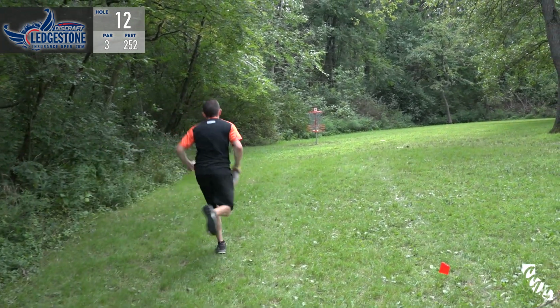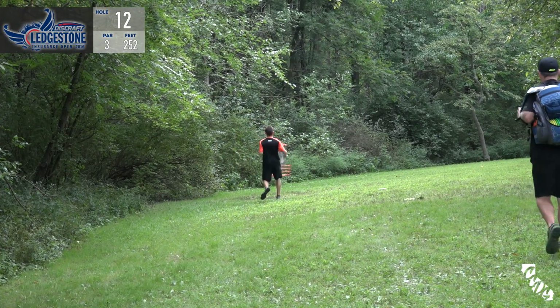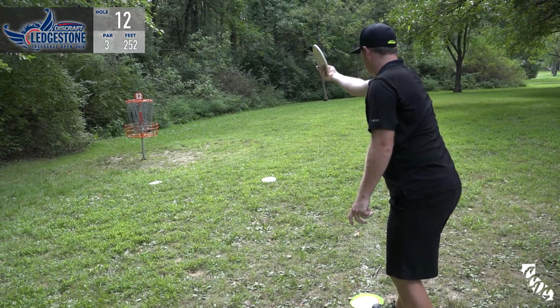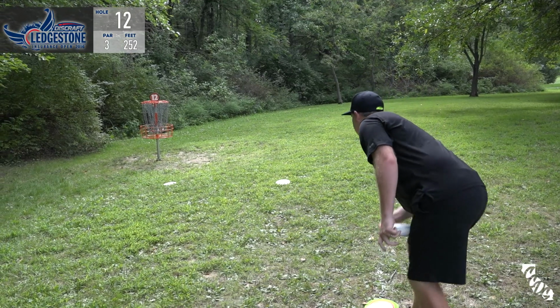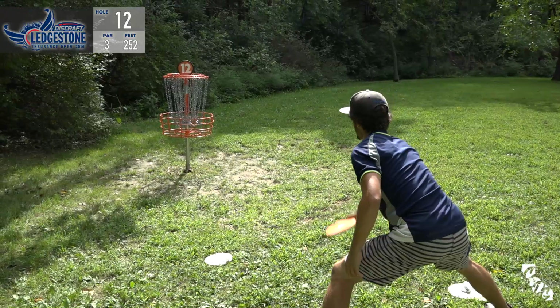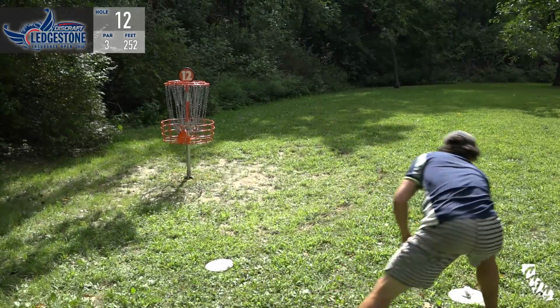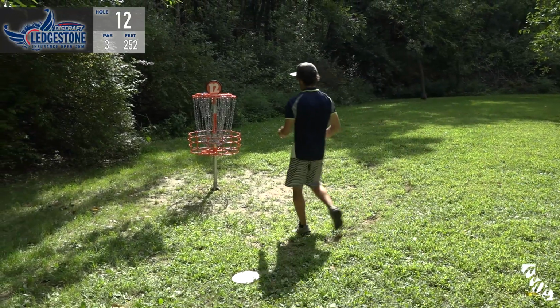What is going on, Nate? That just went in the basket. Dude, that was outside of the orange flag, meaning that was 70 feet. Really? That was crazy good. We've been seeing some huge putts already. These guys make it look like either the baskets are just too big or they're just too good. I'm going with too good, man, because the baskets aren't big enough for me.